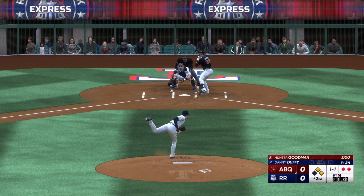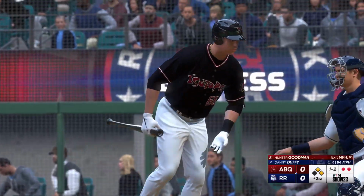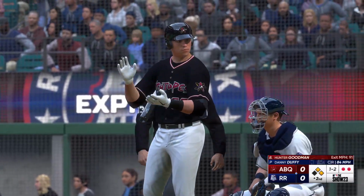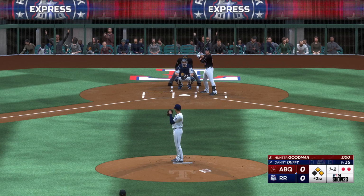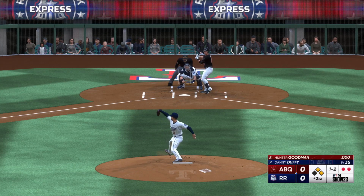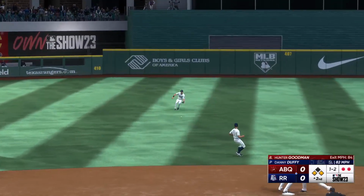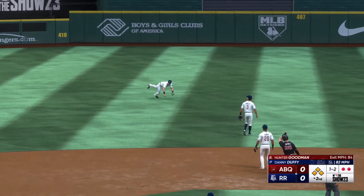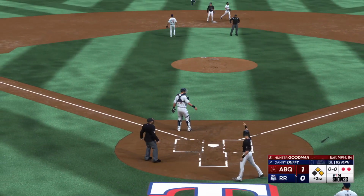Digging in, Hunter Goodman. So a foul ball makes it 1-2. Doyle at second. Datris on at first with 2 down. Back to the mound. And it gets by him. Here's the throw to the plate. But it's offline. He will score. And it's 1-0.